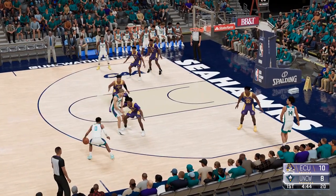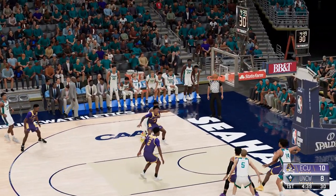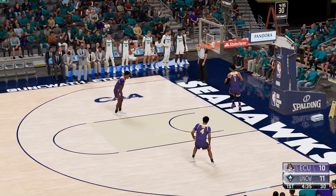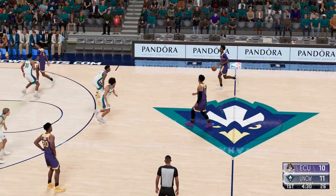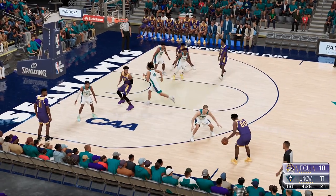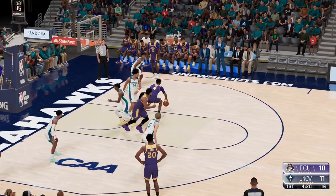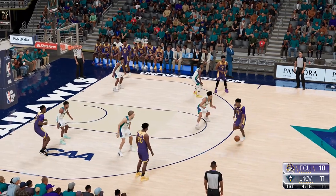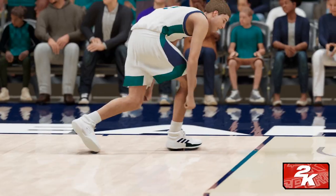Here's Gadsden. Screen set by Boggs. Jalen Sims for three. And that's good. The top player for the Seahawks, Jalen Sims, knocks it down. And UNCW has the lead again. Over to Gardner. Now it's Baruti. Here's Brandon Suggs. To Gardner. Now it's Baruti. Back to Suggs. And a charge right there on Brandon Suggs. That's his first.